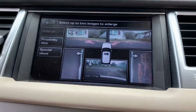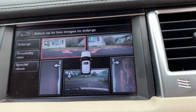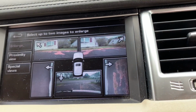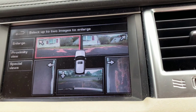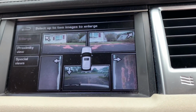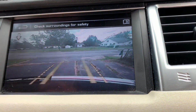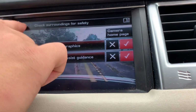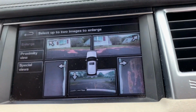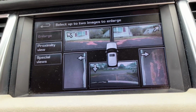What some people don't know is that with this car, you can go to camera and you have all these different views. You can literally click on it and go around. But when it comes to reversing, you actually have to hit enlarge. Check this out. Put it in reverse, it only goes to backup. If you click some buttons you can customize it, or you can go back and use all the cameras. But it would be nice if it could just be one normal 360-degree camera.